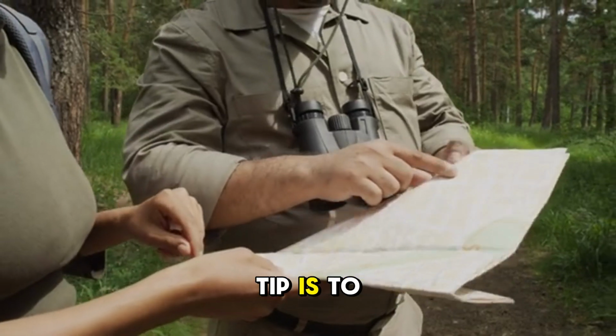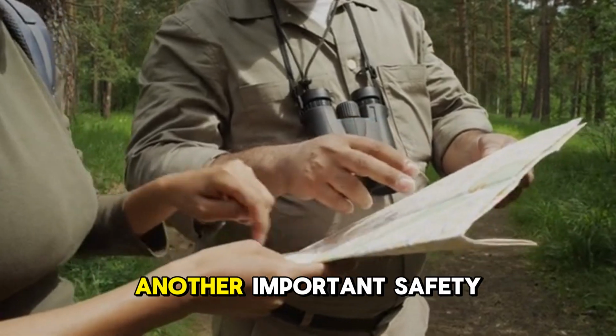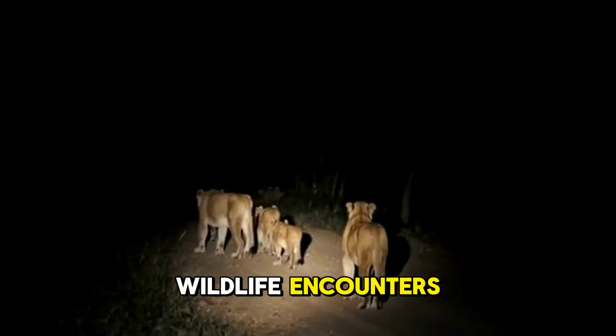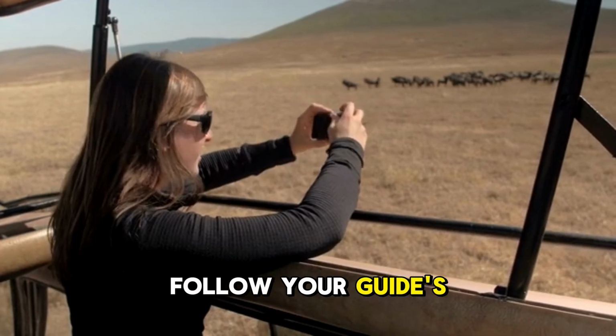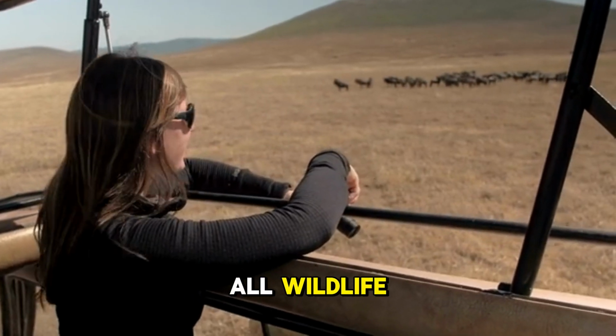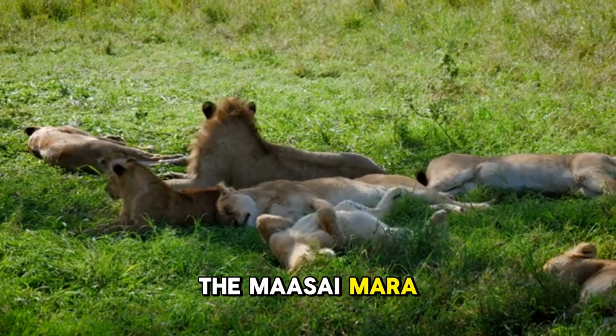Another important safety tip is to listen to your guide's advice and stay inside the vehicle at night. While the Mara is generally safe, there is always a risk of wildlife encounters. Be sure to follow your guide's advice and stay at least 150 feet away from all wildlife. With these tips in mind, you can have a safe and enjoyable trip to the Maasai Mara.